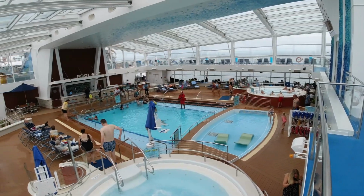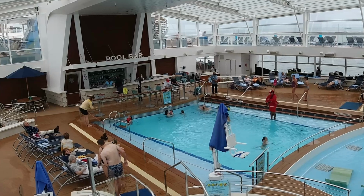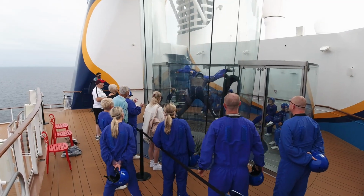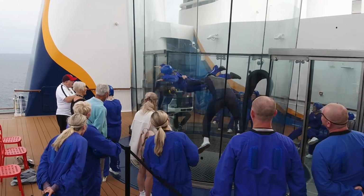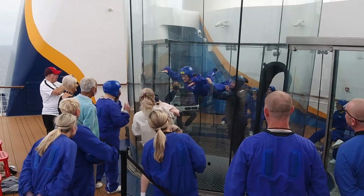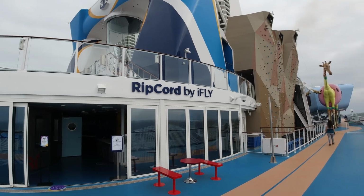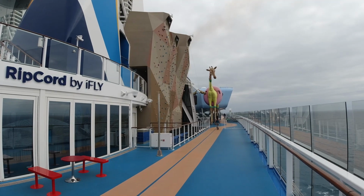All pools have bars located conveniently close by, with plenty of waiters if you're disinclined to leave your loungers. But perhaps you'll prefer to enjoy some of the other attractions on board. There's a skydiving simulator called the iFly, which people really seemed to enjoy. Another attraction you can spend some time just watching. You can climb and or fall off the climbing wall, or you can stand and admire an enormous giraffe.